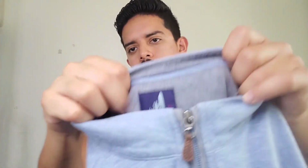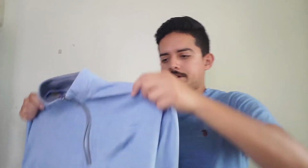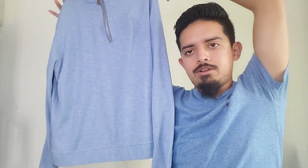Now, like I said, the Patagonia so far was the most valuable thing, but it really is a tie between the Patagonia boys and this quarter zip jacket from the brand Johnny O. This one could go for around 35, 40 in that area. And just like the Patagonia, I don't want to sound like a broken record, but we are heading into the right season for this stuff.